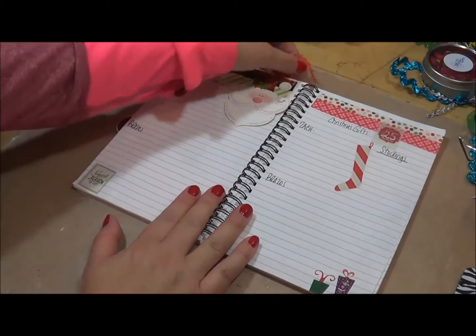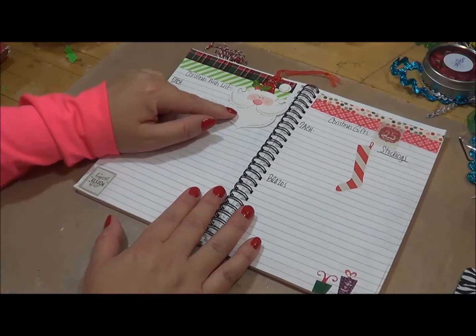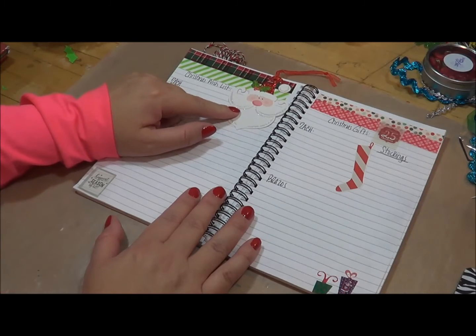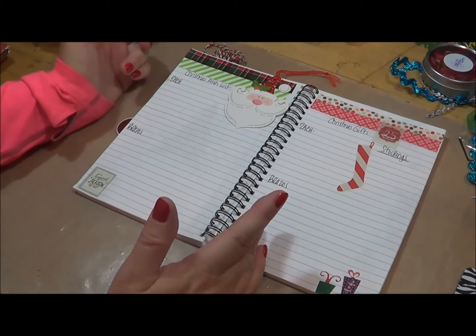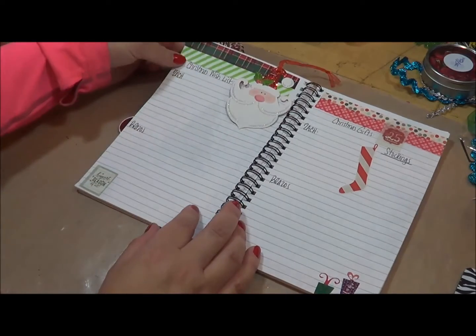And then isn't this tag cute? I tell you what, Hobby Lobby just really outdid themselves on the tags. These are a group of tags, and I got them for like $1 because they're half off, and they're just so adorable, these little Santas.